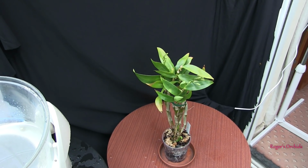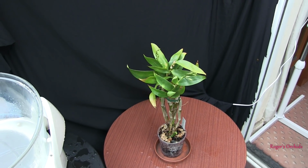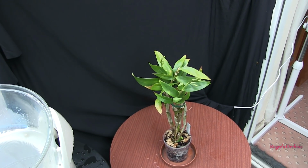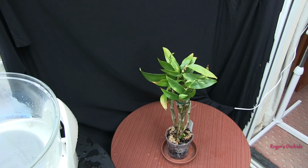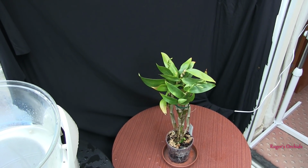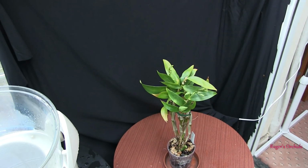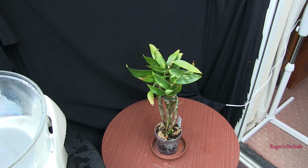Sometimes a plant goes downhill and you never know why, and this is one of those. This was a beautiful plant, mounted, Dendrobium harveyanum, stunning blooms, and virtually in continuous bloom the year before last. Last year it started to slow up and didn't do as well, and it got to the point where I thought I need to change something.